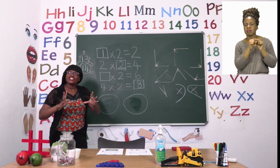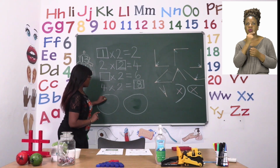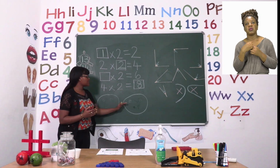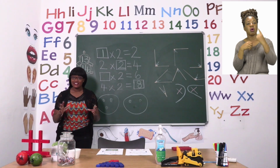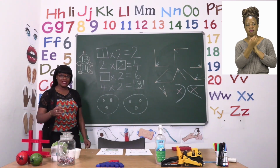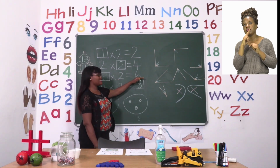So we now need to share our total in the 2 sets. We will count up to 6, sharing equally. So let's go. 1, 2, 3, 4, 5, 6. So now we have 6 things, and they have been shared equally in the 2 sets. So to get this answer, we need to find out what is in each set. Let's count. 1, 2, 3. This one has 3. 1, 2, 3. This one also has 3. So because we shared equally, we know that it is the number 3 that is missing in this box. Now our sum says 3 times 2 equals 6.